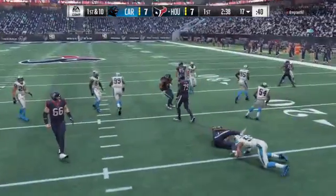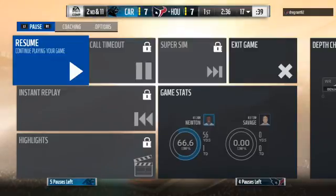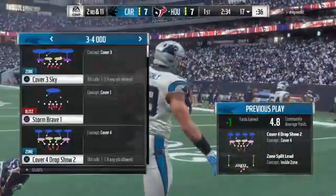Now a first carry for Lamar Miller. And he goes. He'll lose yardage back at the 17.